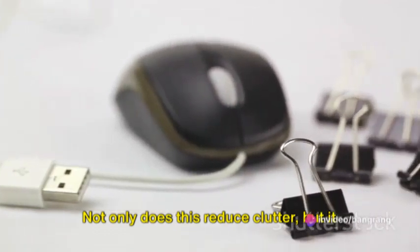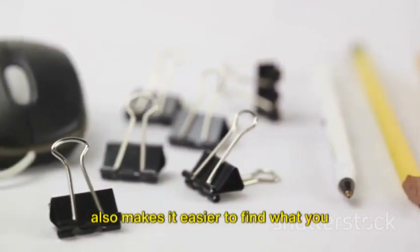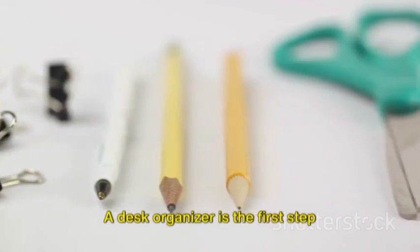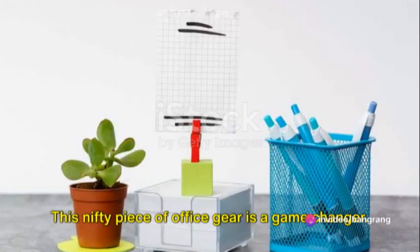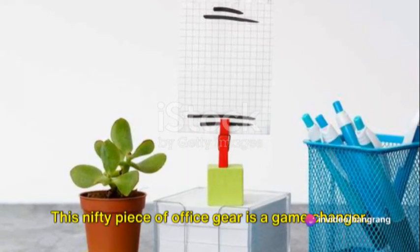It keeps all your small items in check, preventing them from becoming a chaotic mess. Not only does this reduce clutter, but it also makes it easier to find what you need when you need it. A desk organizer is the first step towards a neat and tidy workspace. Next up is the monitor stand. This nifty piece of office gear is a game changer.